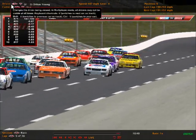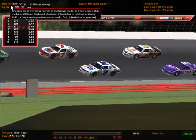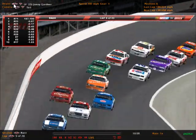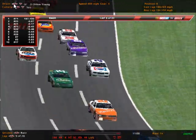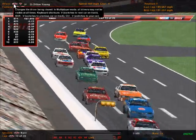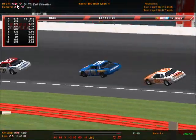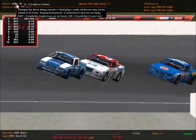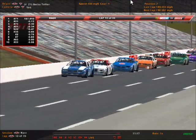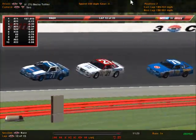Dylan Young hooked up to this mix as well as he tries to make his way to the field. He'll zip by Tellier. He'll try to go inside of Johnny Gardner. But Gardner says, nope, that's my spot. So 2 of the oldest cars in the field, a pair of 1981 model machines here. Tellier in an 81 Ford and Scheer in an 81 Oldsmobile.